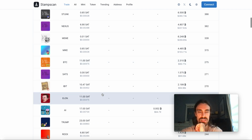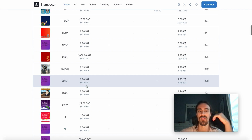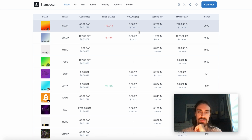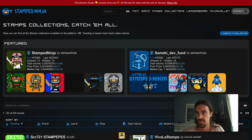But yeah, most of these other ones, I'm not sure. A lot of times people will just create these and they get minted out. There's no real project team or anything behind it. They're almost like meme coins. And obviously Kevin and Stamp are some of the first SRC 20s ever created, which is why they get that first mover advantage. They're like the Ordi of the Stamp protocol. So as far as anything else I got, that's gonna be mainly it for stamps today.